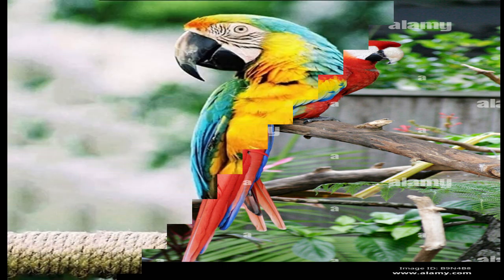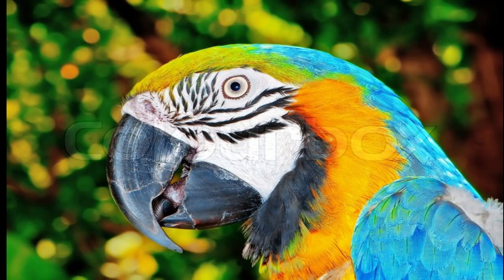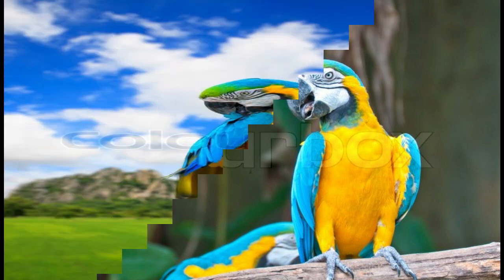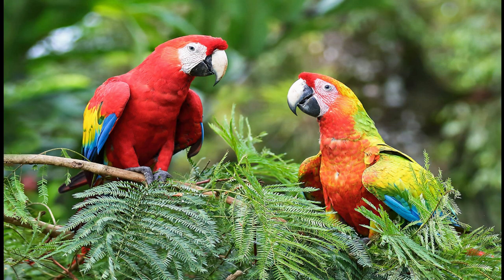Description: they have a compact body with a large head and a short neck. Their beaks are short, strong and curved. The two parts of the beak are very strong and used to break fruits and seeds. The tongue is large and strong. Most parrots can fly, though some lost their powers of flight after they came to live on oceanic islands. The kakapo is an example.